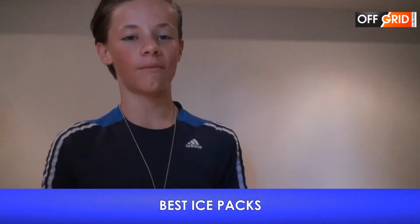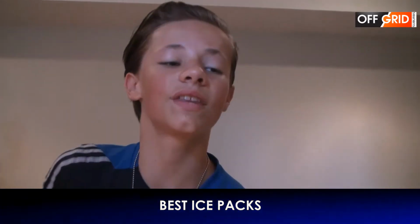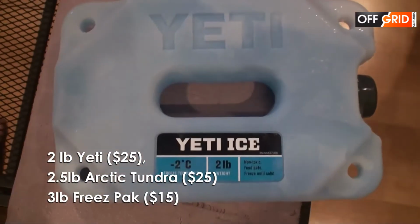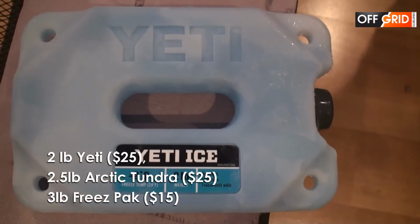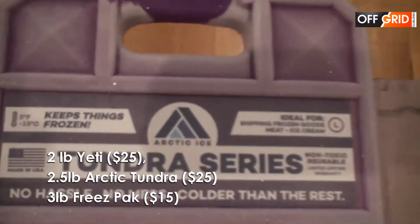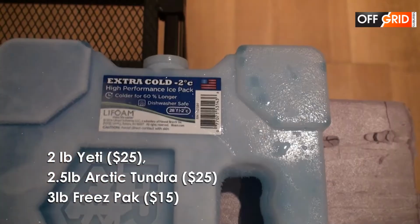So cool. We usually camp for about 4 days, and having the right ice packs is very important. So we have the Yeti. It is about 2 pounds. Then we have the Arctic Tundra. This is 2.5 pounds. And the Freez Pak. This is 2.8 pounds.